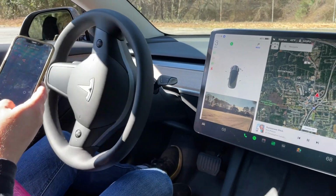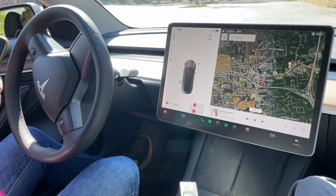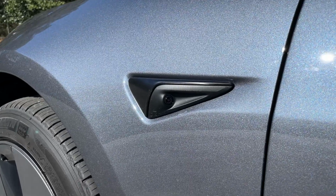Do I have opinions on that? Yes. And here is my opinion. I would buy a Tesla Model 3. I would not ever go anywhere near the autopilot full self-driving. First of all, it has recently increased in price to $12,000 if you buy it outright, which is a fifth of the car's price added onto it.